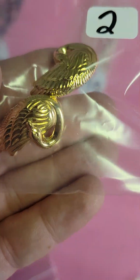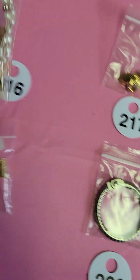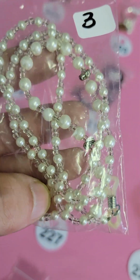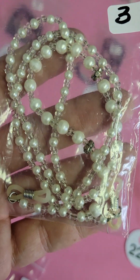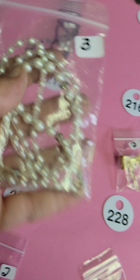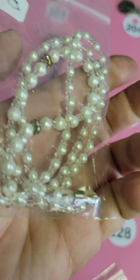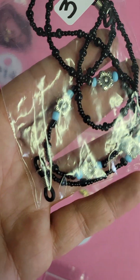All right, these are metal swan earrings. They're very cute. $2 on 217, little metal swans. I have three. These are glasses holders for your glasses. See? So people that wear your glasses around your neck, I have three of them available. They're very pretty. Or you could just repurpose the beads. $3. This is one. It's 216 and then 217.